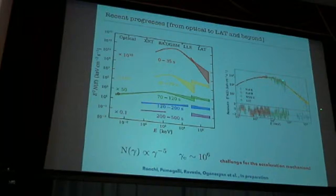And here you can see better one of the brightest bursts within the low energy spectrum. This is the first one, and this is the big challenge for the acceleration mechanism of particles, most probably, because this sort of spectrum cannot be produced for sure in shocks. In reconnection, they can be produced, but not with such high energies, at least for the simulations we have for now.